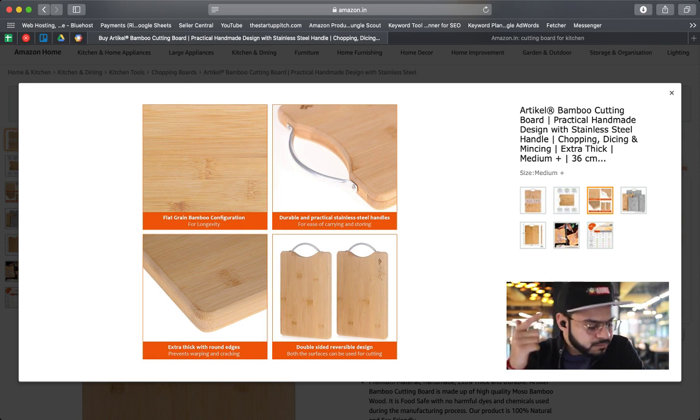Number one, they're trying to tell you that this has a flat grain bamboo configuration for longevity. Now, I believe this is very technical, so it might not make a lot of difference to a lot of consumers. Even I don't understand what the benefit of that is, but it's good. It can be there, it cannot be there, it's fine. The second is durable and practical stainless steel handles for ease of carrying and storing. Now, that is a very relevant, unique selling point.